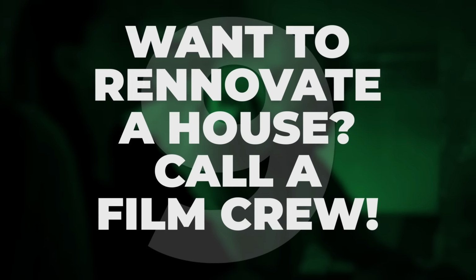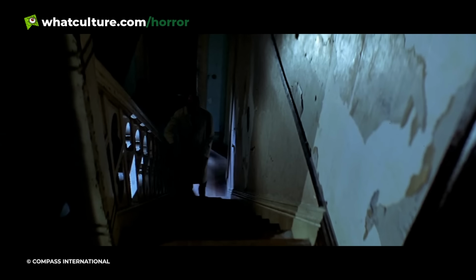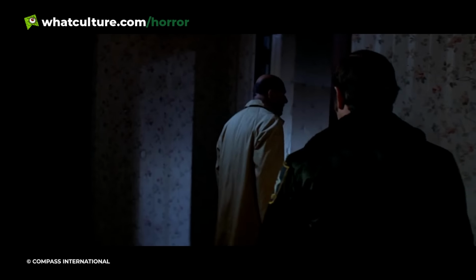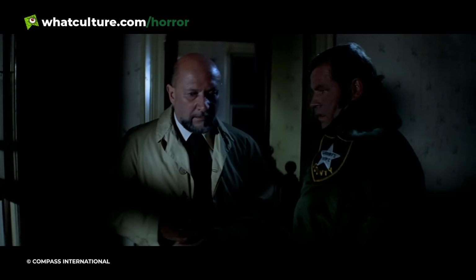Number 9. Want to renovate a house? Call a film crew. The Myers house, as it appears after the opening scene, was the state of the house that the filmmakers found in real life. It was an old, abandoned building that looked absolutely perfect for the creepy dwelling of the Myers family. It was largely filmed as they found it, serving to play as much of a role in the film as Donald Pleasence or Jamie Lee Curtis.